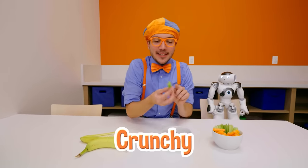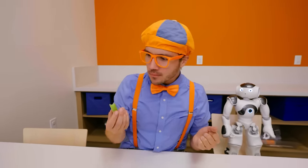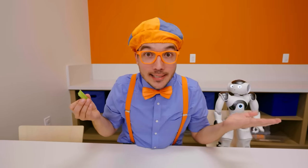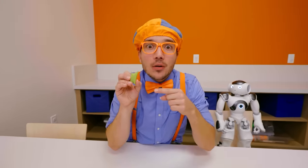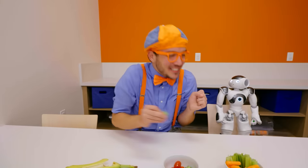Oh, and look, some green celery. I wonder how this will taste. Banana was really soft, but this celery, it wasn't very soft. It was definitely crunchy. Oh, and kind of tastes a little sweet. I like that celery.